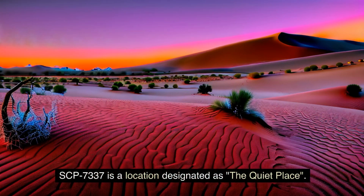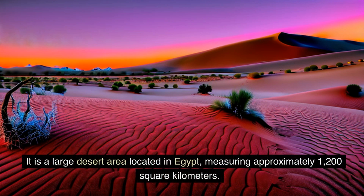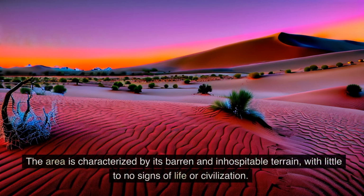SCP-7337 is a location designated as the Quiet Place. It is a large desert area located in Egypt, measuring approximately 1,200 square kilometers. The area is characterized by its barren and inhospitable terrain, with little to no signs of life or civilization.